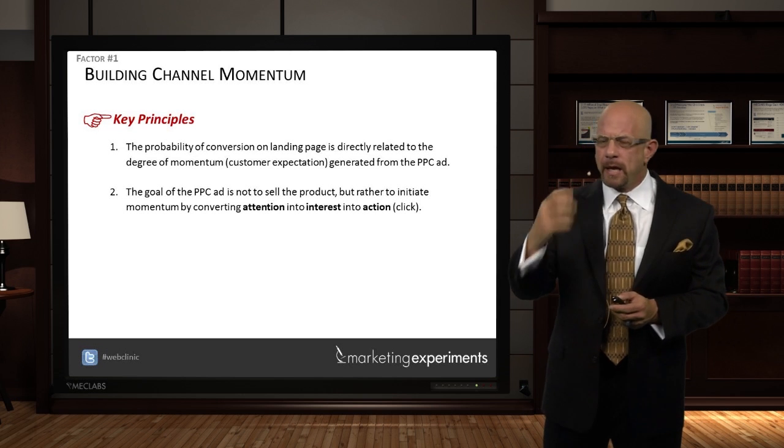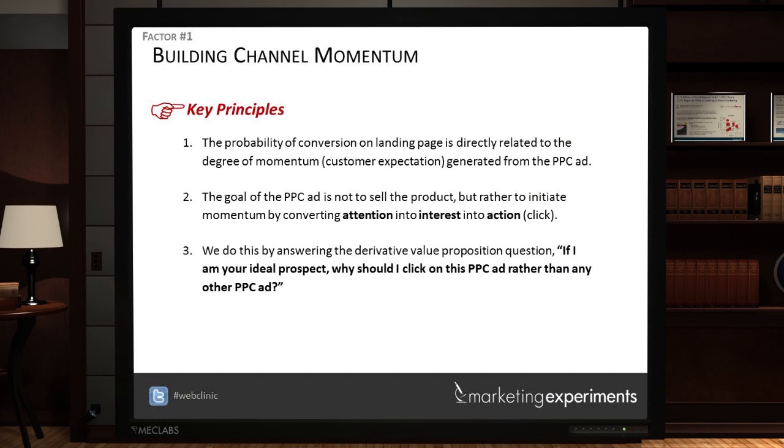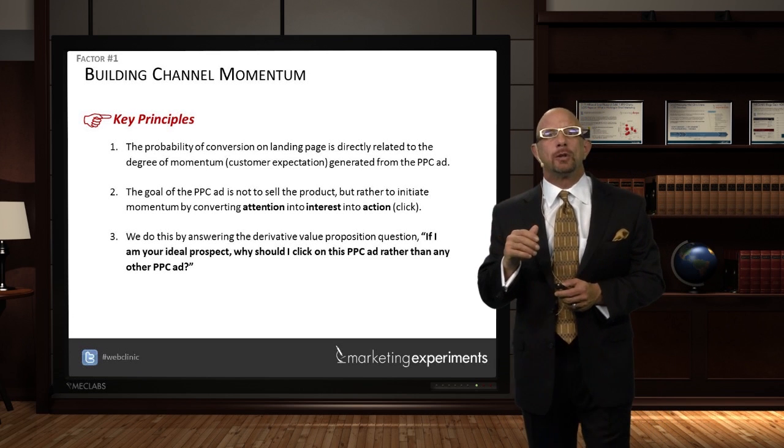So thinking of it that way allows us to review a case study that's coming up in one moment. We must ask ourselves a principal question, and this question is very carefully constructed from 15 years of research, from more than 10,000 path tests and experiments like I'm describing. In fact, I think we're at nearly 15,000 now. And it begins with this: if I am your ideal prospect. And by the way, that's the most important part of this whole statement. If I am your ideal prospect, why should I click on this paid search ad rather than any other paid search ad? Now, when I ask that question, I'm touching research that has to do with derivative value propositions.